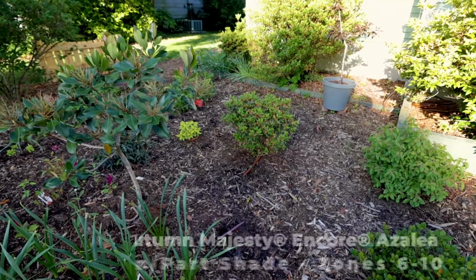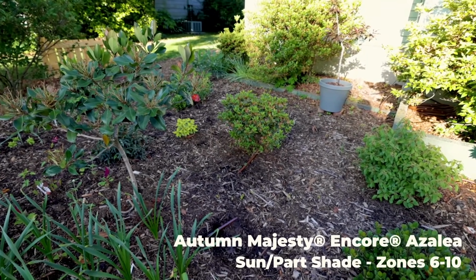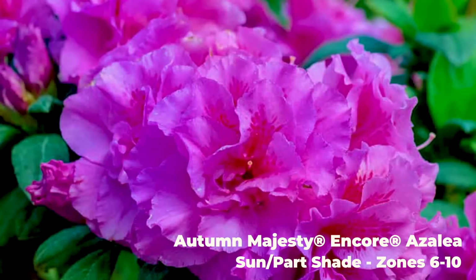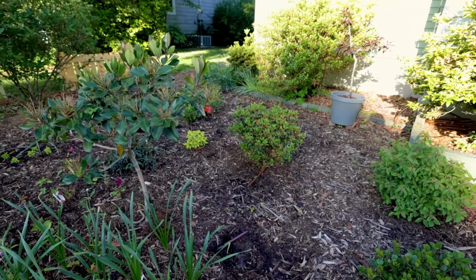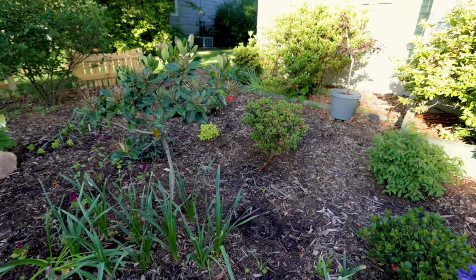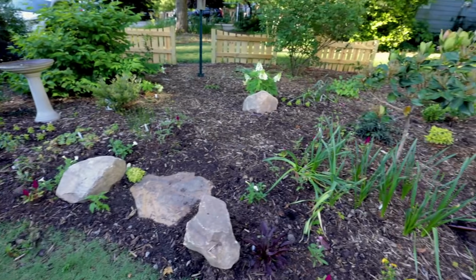A couple more things. I do have one of the Autumn Majesty Encore azaleas. That's the other new one for this year. That's the double purple flower. That thing is a flowering machine. It bloomed for weeks in that spot. It's putting on some new growth now. It'll set buds and bloom again later in the summer.